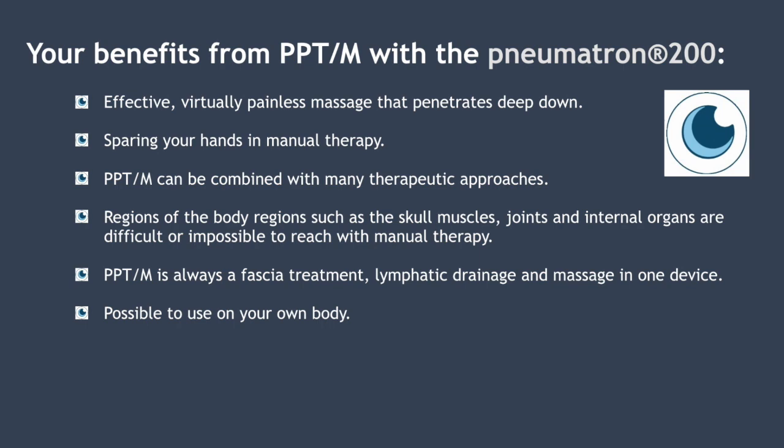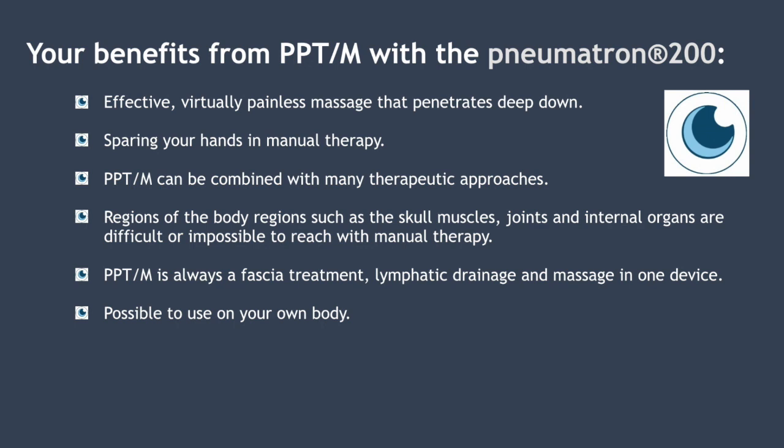It can be combined with many therapeutic approaches, including TCM, conventional pain therapy, chiropractic, and osteopathy. Regions of the body, such as the skull muscles, joints, and internal organs, are difficult or impossible to reach with manual therapy. With PPTM, you can treat these very easily and effectively. The pulsation therapy using Pneumatron is always a fascia treatment and a deep penetrating massage at once. Gentle and sustainable lymphatic drainage to sustainably reduce edemas and congestions is one of its specialties.